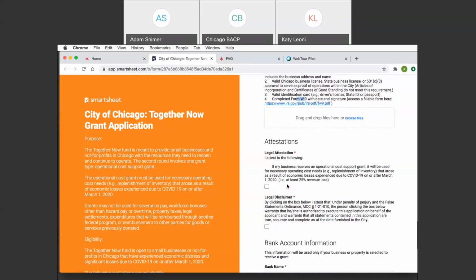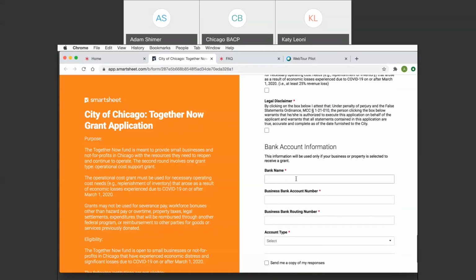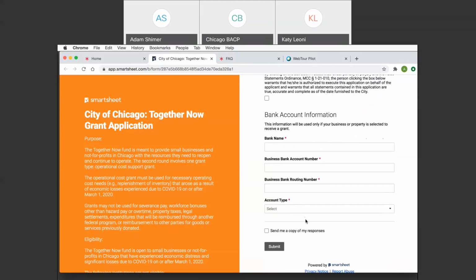And then there'll just be 2 legal attestations here, and that's basically legally binding, saying that you will be using the funds that you receive through the grant for necessary operating cost needs related to losses due to COVID-19. And then lastly, some bank account information at the bottom. This is just so if approved for a grant, we'll be able to get that funding over to you as quickly as possible. This information obviously won't be shared outside of our partners who are processing the applications.